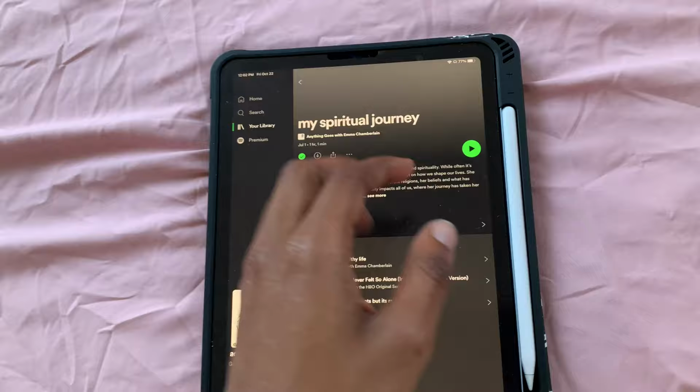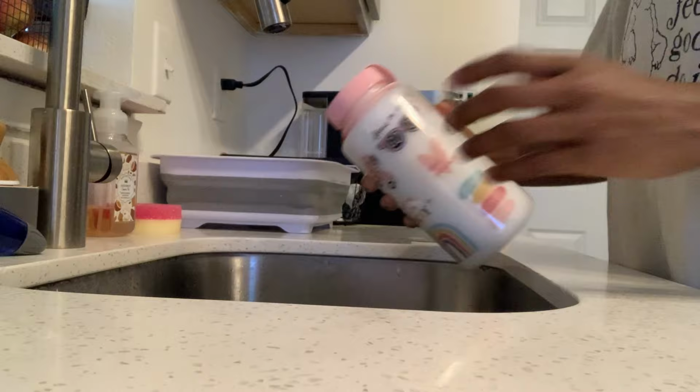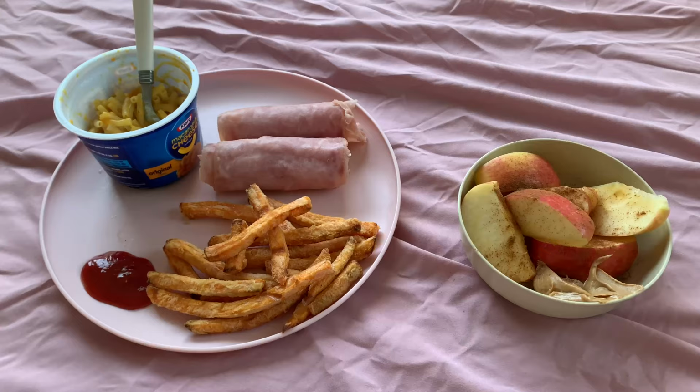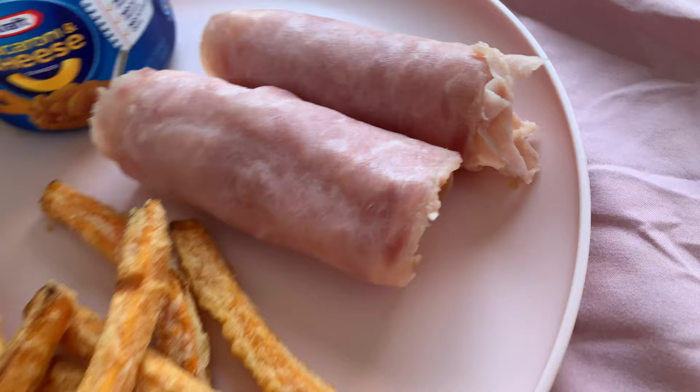This is your reminder to clean out your emotional support water bottle. Do it right now before you ingest black mold. Thank you. And add these sweet potato fries to your next Trader Joe's run. They taste so good in the air fryer. So here's my lunch. It's really random: the sweet potato fries, ham and cheese roll up, Kraft, and then I have apples with peanut butter and cinnamon.